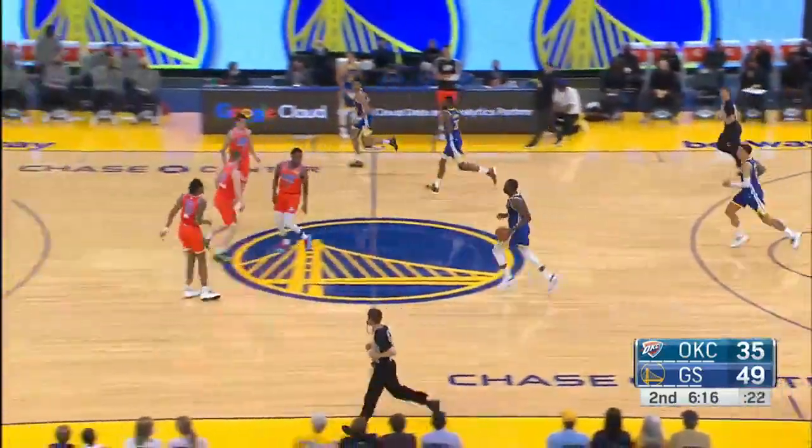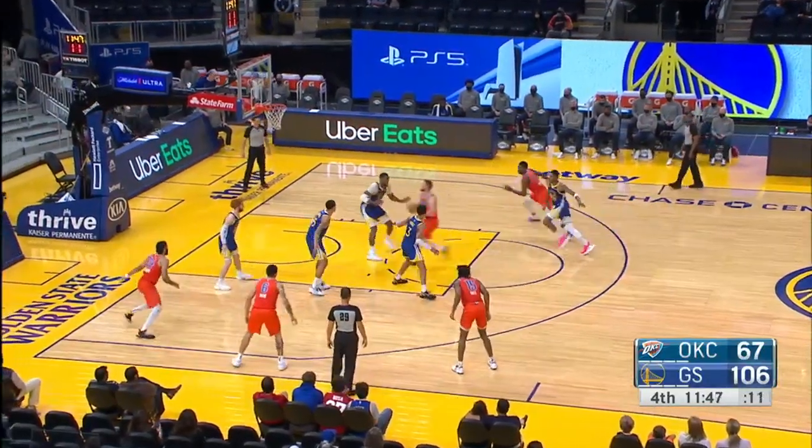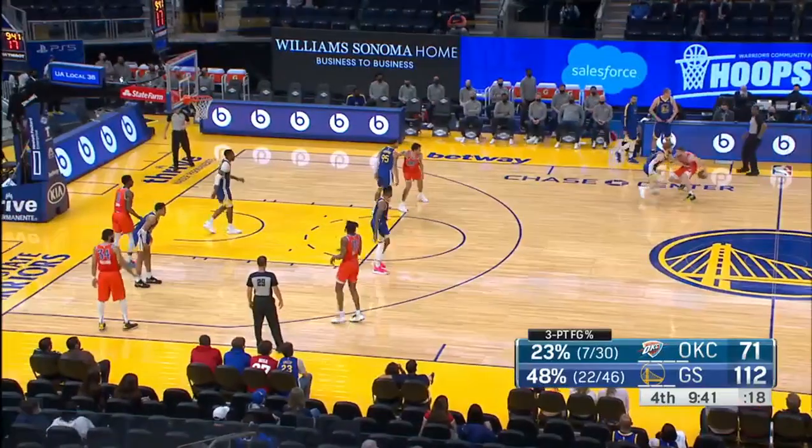Svi Mykhailiuk. Steph was flexing. There's a big difference how much bigger Steph is. Just kind of noticed that. It's all the golfing muscles. Exactly.